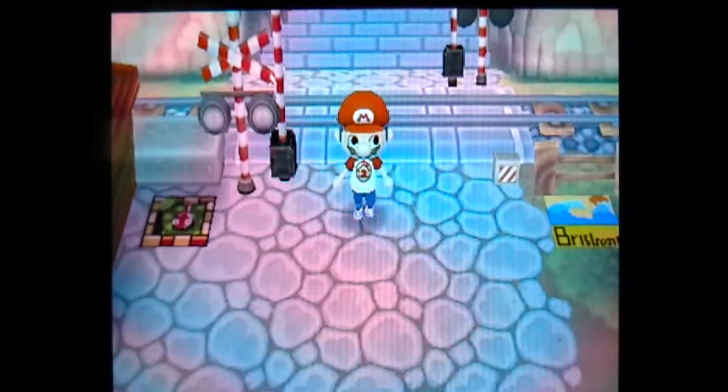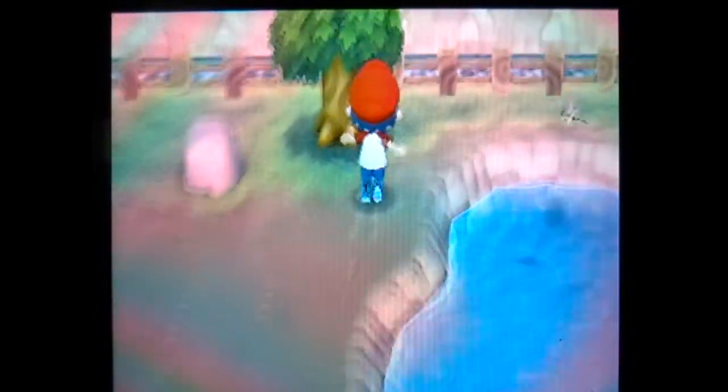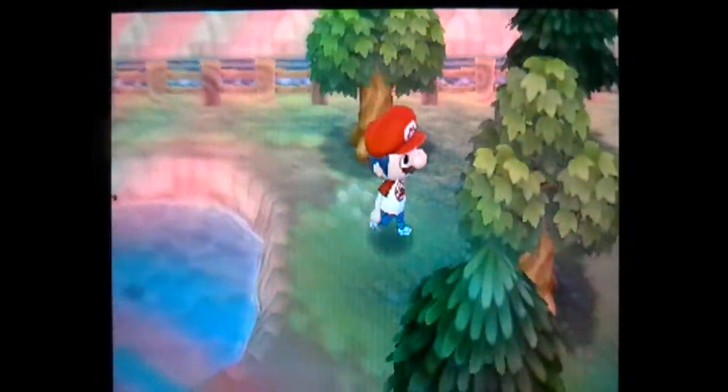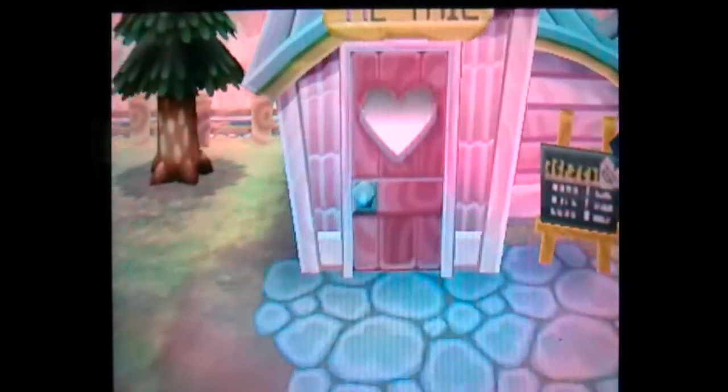Alright, so next up we are going to go sell these plants and other things, and then we're going to go listen to another joke from Dr. Shrunk. Shrunkity Shrunk. Yeah, I kind of like my blue hair. I'll try to maybe do a different style of hair next time.